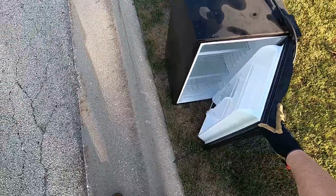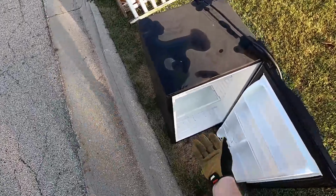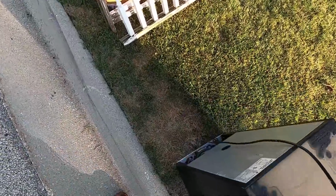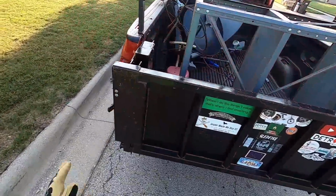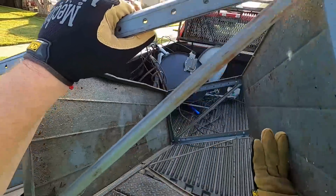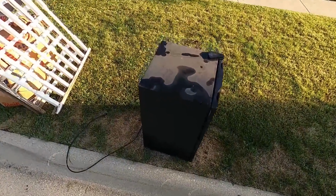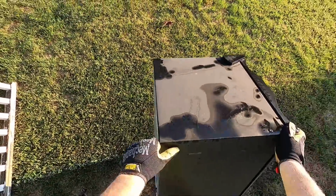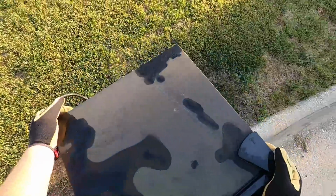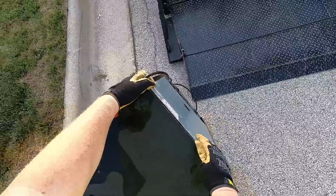Oh, we're good. I'm wondering if it works. Is there a freezer portion? There is. You don't look so bad. It might be testable. Heavy enough to be awkward. Just roll it onto the truck.